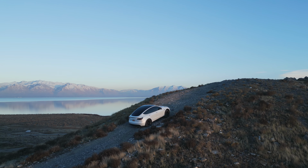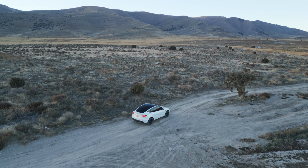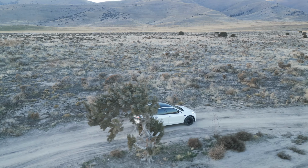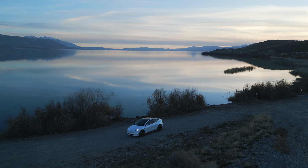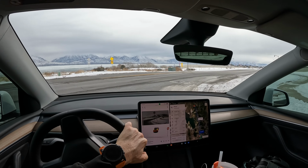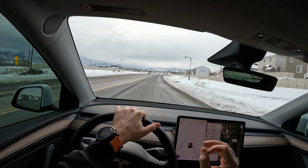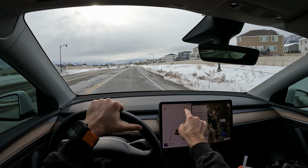I figured since we've had this long-term test review vehicle, this Tesla Model Y Long Range, for over 10,000 miles now, I'd give you a quick update and share with you the 5 things that I wish were different about this car. Starting out with number 5, in order from least annoying to most annoying. The number 5 most annoying thing that I wish was different about this car was the range.